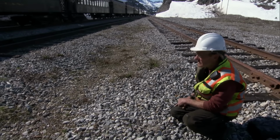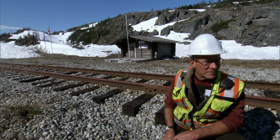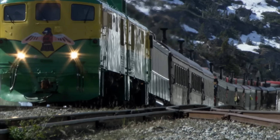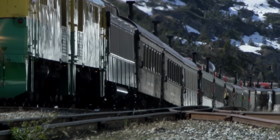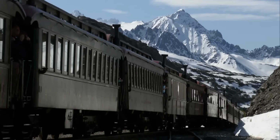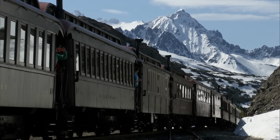Now Brian has another important job to do, a roll-by inspection required by law. He's looking for anything out of the ordinary, mechanical issues, or anything dragging, smoking, or caught up in the running gear. There have been thousands of perfect runs for engineer John Westfall over the past 4 decades. But he had one bad day right here at White Pass in 2014.